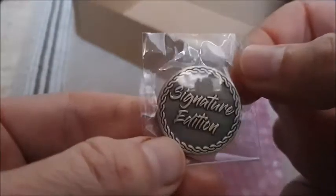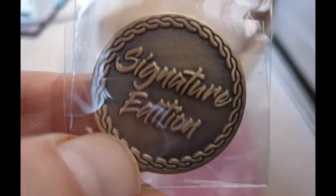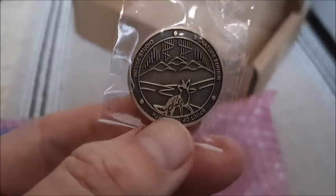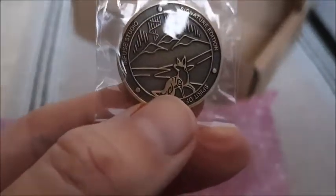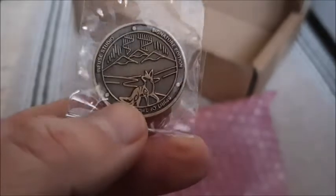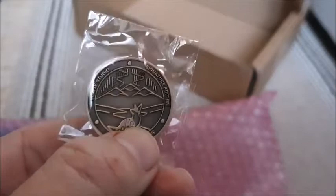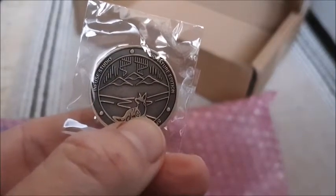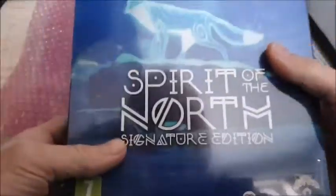So, as I say, this is from Signature Edition. That's quite a nice coin, actually. You've got the little fox. So what's the fox? No, actually, I've got my hand on what it is. So can you tell what it is? Let's stop the excitement and the suspense and get to unbagging this. And this is obviously Spirit of the North.